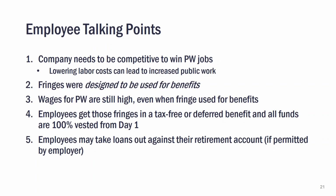The fringes were designed to be used for benefits. If Congress wanted just a higher wage, they wouldn't have created the details around the fringes. And wages per prevailing wage are still high, even when the fringe is used for benefits. The other piece to recognize is that the employees get 100% of that money day one, meaning it's their money, it's vested, and there are no taxes taken out at the employee level. Most employees are going to be in the 30+% tax bracket, so $10 fringe paid out on the paycheck actually goes to $7 by the time taxes are taken out.